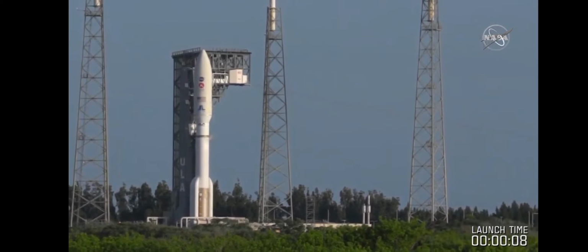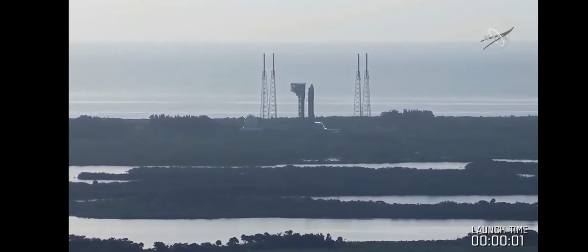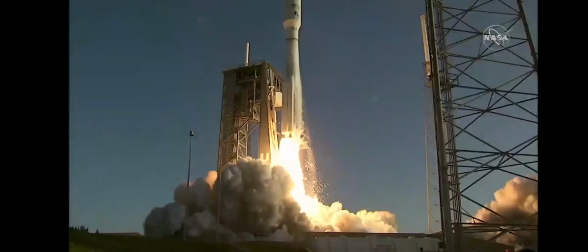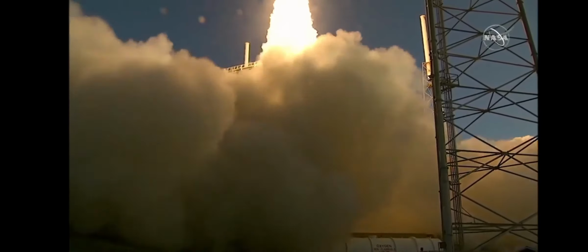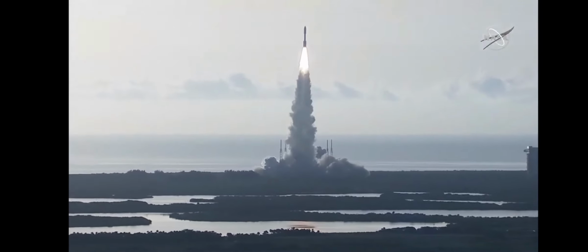Eight, 7, 6, 5, 4. Engine ignition. 2, 1, 0. And liftoff. As the countdown to Mars continues, the perseverance of humanity launching the next generation of robotic explorers to the Red Planet. And Atlas V has gone to closed loop control.